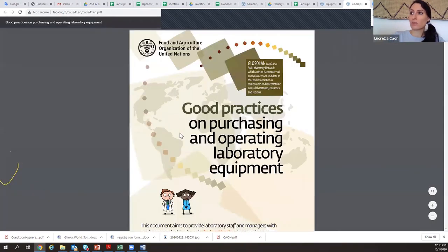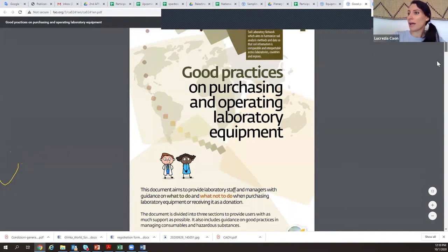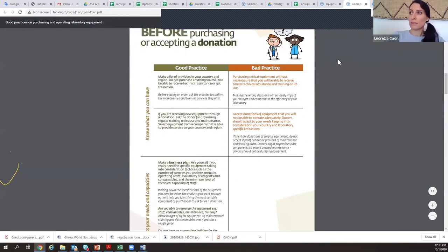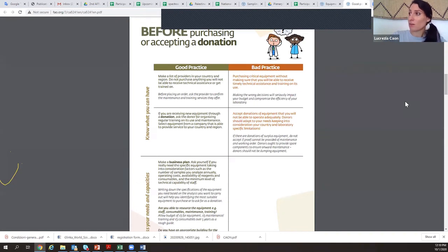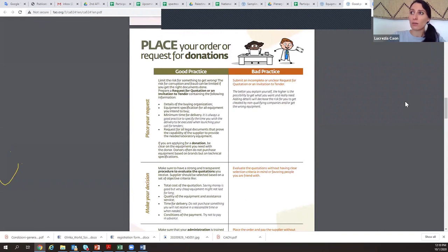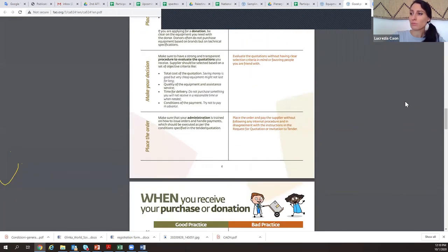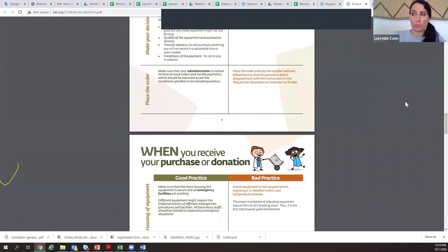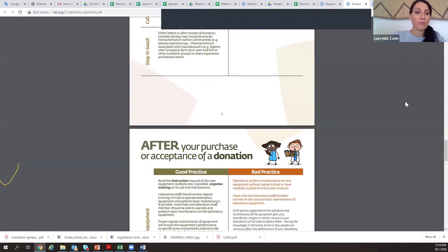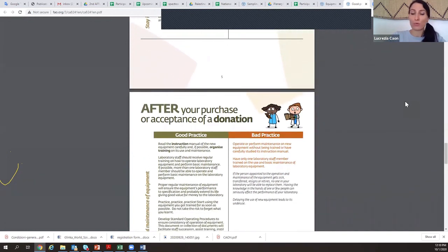So please consult it, because in here, you really have distinctions of good practice and bad practice in case of before purchasing or accepting a donation, because this is very relevant also if you accept a donation, then to place your order or request for donations, and then what to do when you receive your purchase or donation. You can consult this document. Everything is available online for free.